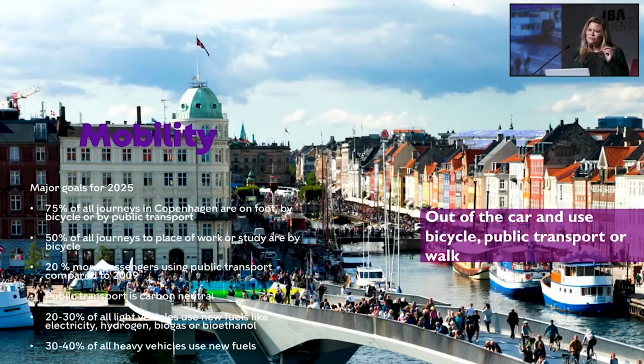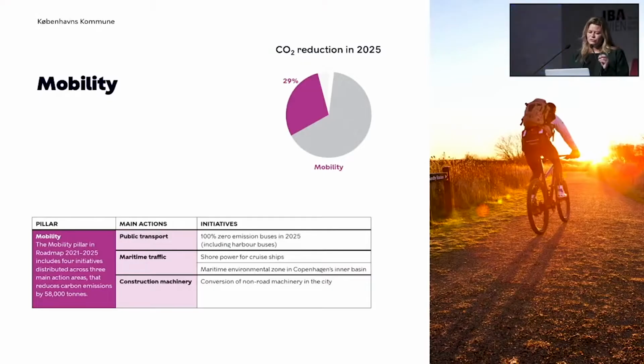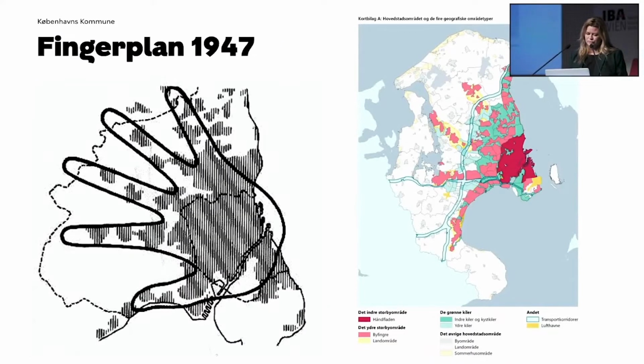So the really big effect of what we have to do, and this is the sort of 30% of the CO2 that we're working with, is actually related to mobility and primarily to car traffic. So a third of this 30%, so 10%, is state government roads, highways going through the city. We can't do anything about them. But the rest of the municipal roads, we can actually start to change, and we are starting to.